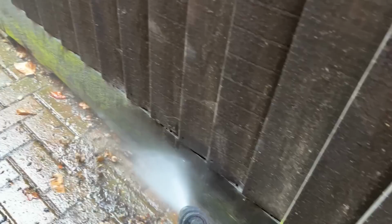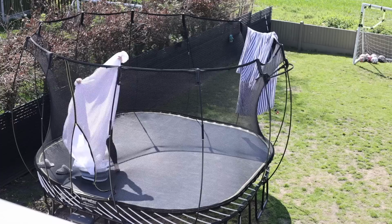Matt gets the jet wash out and we're preparing all of that because we're expecting our new garden furniture to arrive any day, and we're definitely going to be entertaining more now that it is nice and sunny outside and there's so many bank holidays coming up.